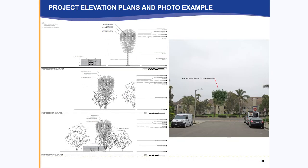Here we have the project elevation plans, as well as a photo example. To the left, we have the project elevations from the south elevation to the east elevation, as well as that of the west elevation. The applicant took the time to also include some of the existing trees just to further illustrate how the proposed tower will blend to the existing site. And then to the right of that, we have a photo sim of the proposed tower, which should be similar in appearance to the final construction. And as you can see, it does blend into the surrounding area with all of the existing trees.